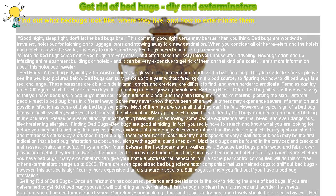Bed bugs are worldwide travelers, notorious for latching onto luggage items and stowing away to a new destination. When you consider all of the travelers and the hotels and motels all over the world, it is easy to understand why bed bugs seem to be making a comeback.